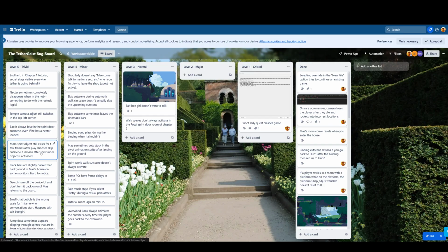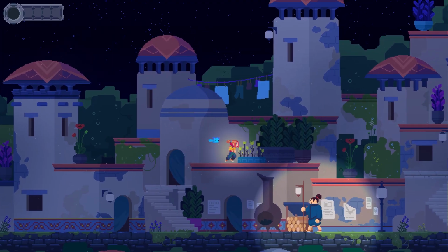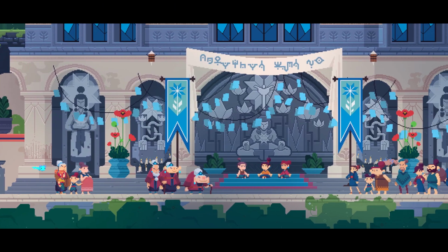And it's why we have a whole Trello board dedicated to tracking every bug we find in Tethergeist, the infamous bug board. So as promised, I'll show you some of the most frustrating bugs we've had to face in Tethergeist so far. One of the biggest ones has to do with our binding cinematic.